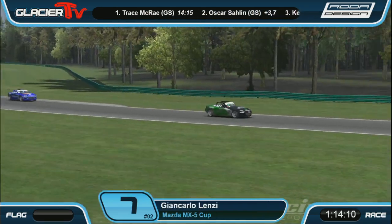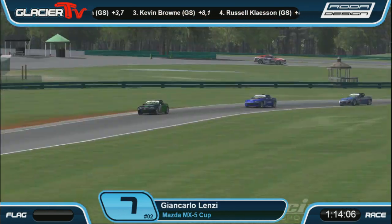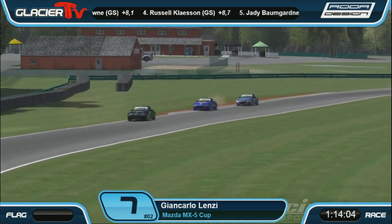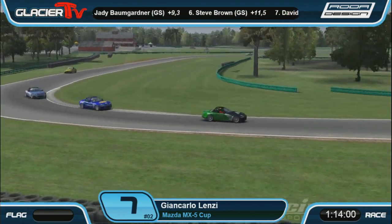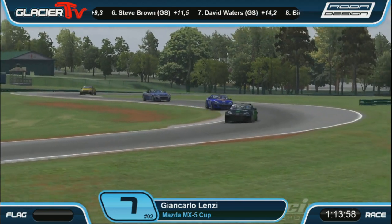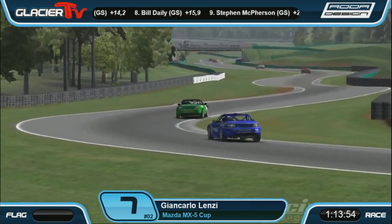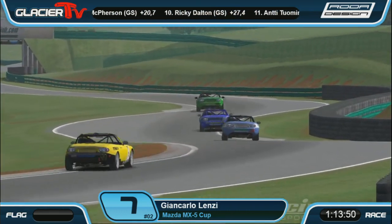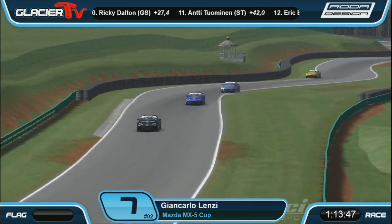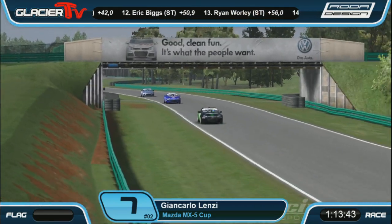Yeah, and that's actually an interesting point when we look at the MX-5s. Antti Tuomainen and all the remaining top 6 MX-5s at the moment have not been in the pits. Those that had gone into the pits are actually lapping identical lap times against Antti Tuomainen, who is currently 9.1 seconds ahead of Eric Briggs. Antti is actually lapping as fast as the guys with fresh tires on. Giancarlo Lenzi is leading the pitted field, should we say, right in our screen in 7th position.